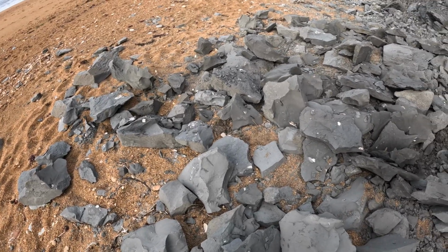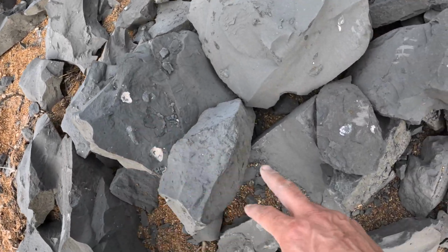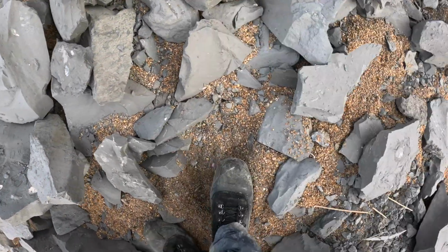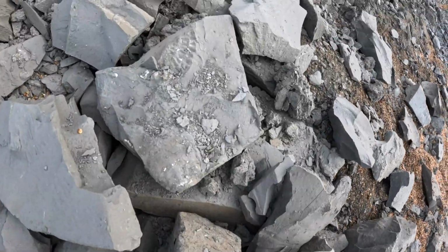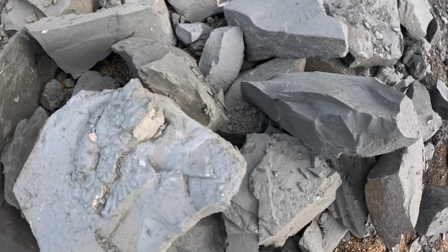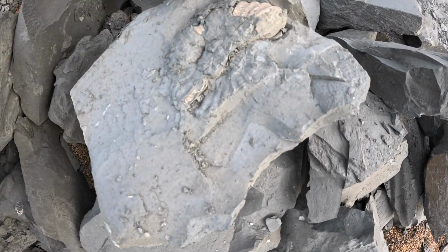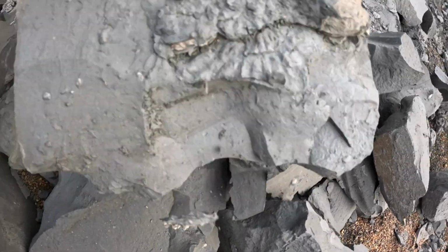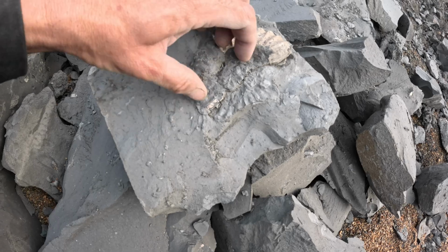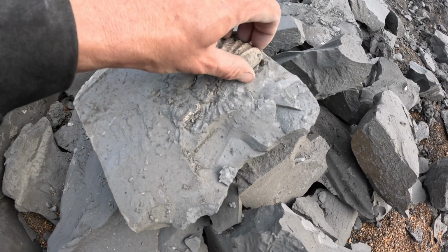Yeah, you'll see a lot of this shale here, and you'll see things like these, the shell imprints and stuff, ammonite imprints in there, but there's nothing going to be preserved in them. There's a big imprint there. We've got an imprint here with a bit of ammonite in it. But again, these are the green ammonites, and 9 times out of 10 the centres are not there. In fact, 99 times out of 100.